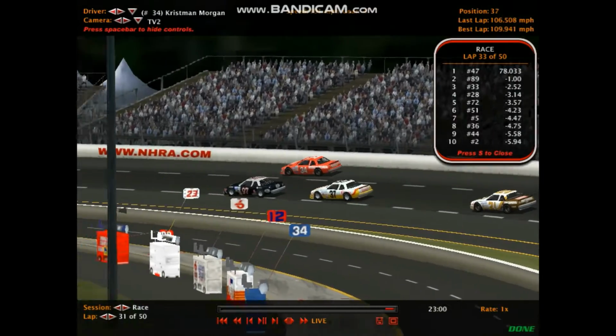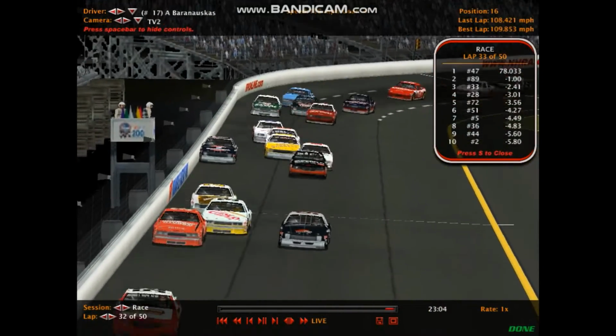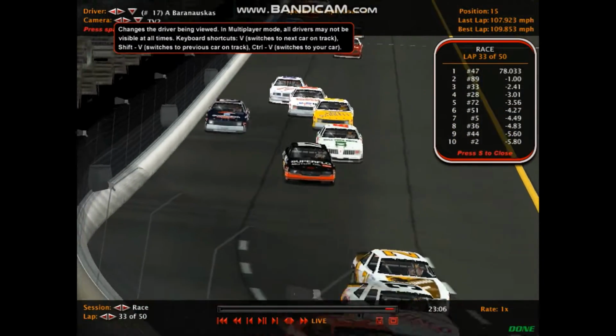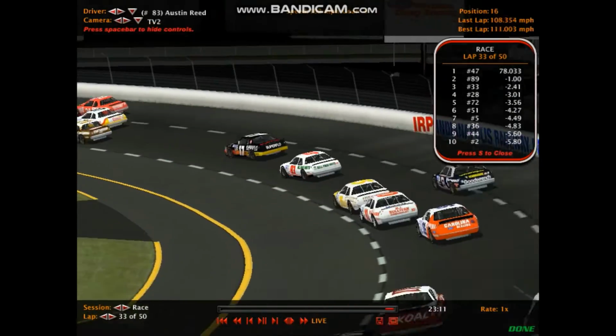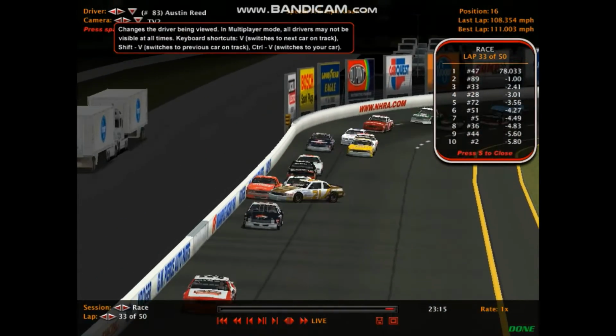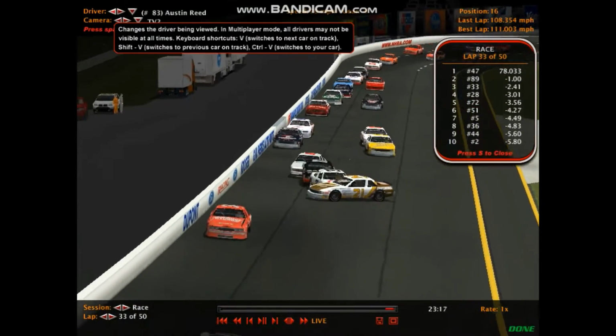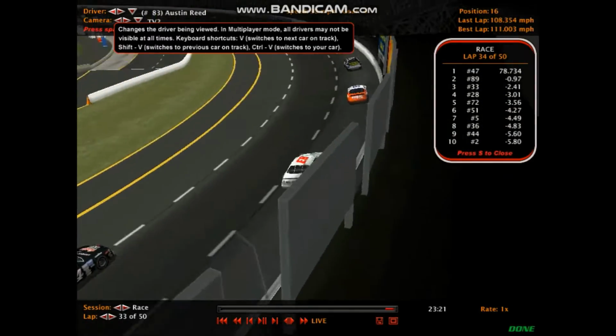11th is Seth Cole, 12th position is Quentin Moore, 13th Daniel Bouchard, 14th is Carson Gum, as Cole Deaver gets off the wall, come off turn number 2. Audra Baranowskis has now gotten by. Austin Reed, car number 83, is up to the 16th position right now. And Carson Gum gets turned by Daniel Bouchard. Bouchard almost gets upside down.